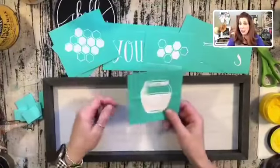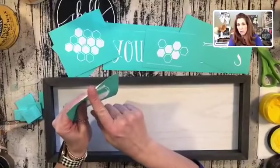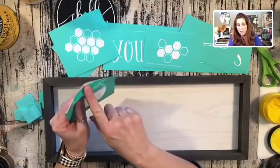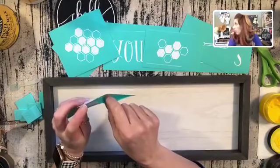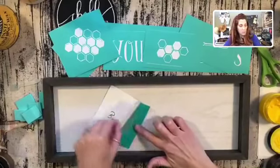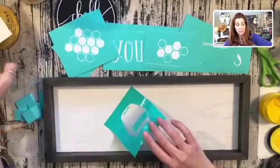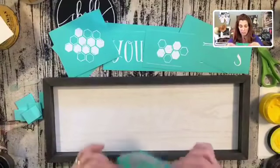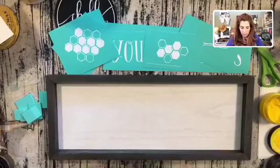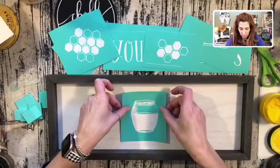So let's get started. When you have your transfer, you're gonna take your finger and rub it right over the edge to get it started. I recommend not picking at the corners, but rubbing it over the edge. I like to flip mine over and then remove my carrier sheet from the transfer, okay? Now I'm not gonna fuzz this up. You can if you want to, I'm not going to. But I'm gonna put this right in my center.